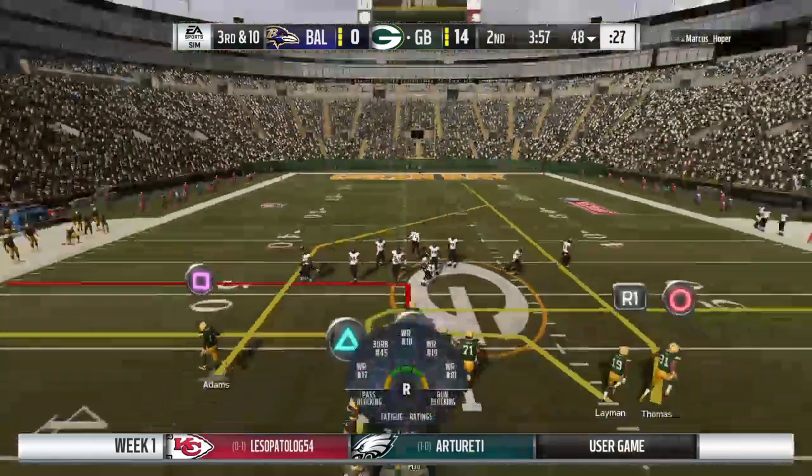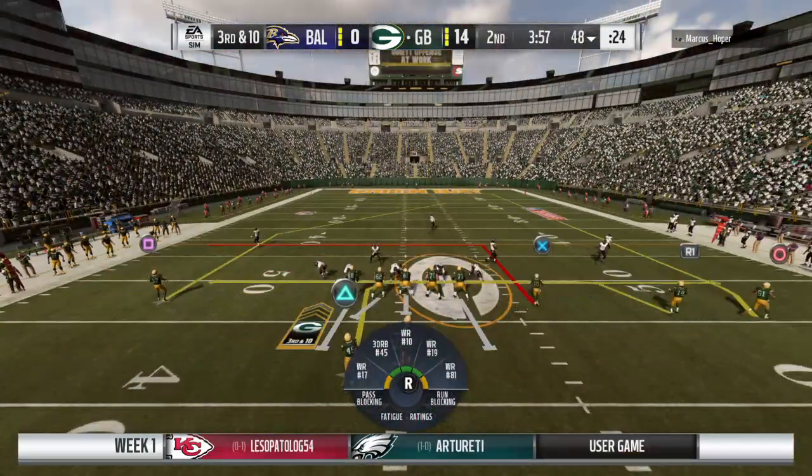The Packers on third down. They've hit 2 for 4 thus far. This is 3rd and 10.